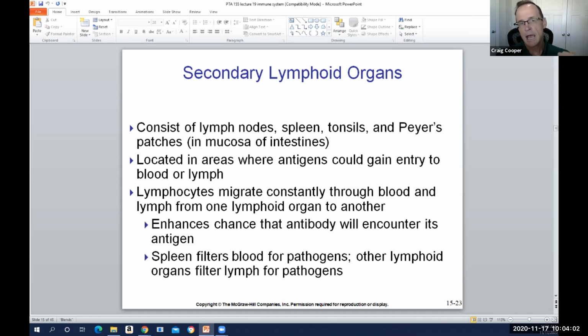So pretty much any place where things can come into the body, we have specialized organ systems that are going to try to screen the things coming in. Think like the TSA screeners at the airport. Before you can get onto the plane and go to the gate, you've got to go through that checkpoint. And that's what most of these secondary lymphoid organs kind of function as, some sort of checkpoint where we can screen those fluids a little bit better.